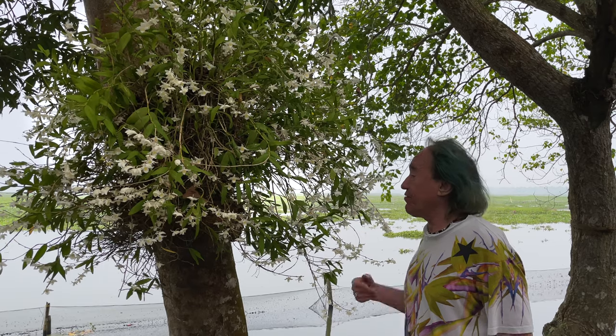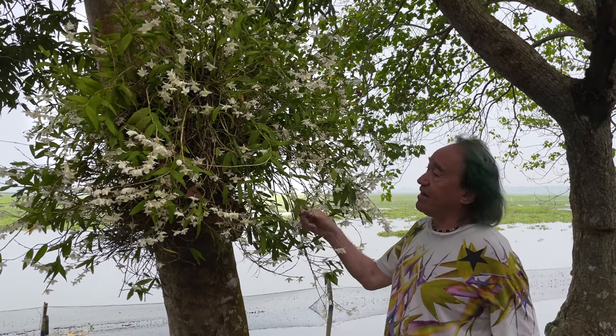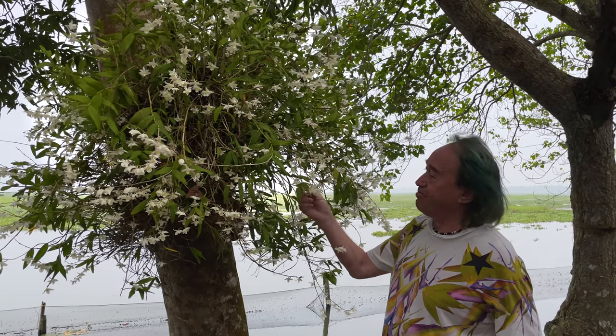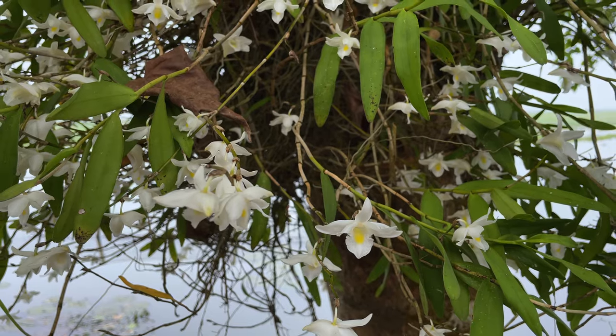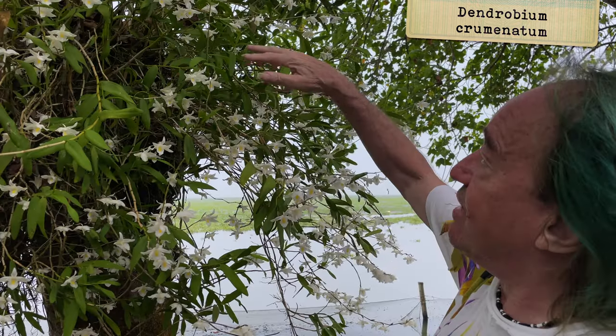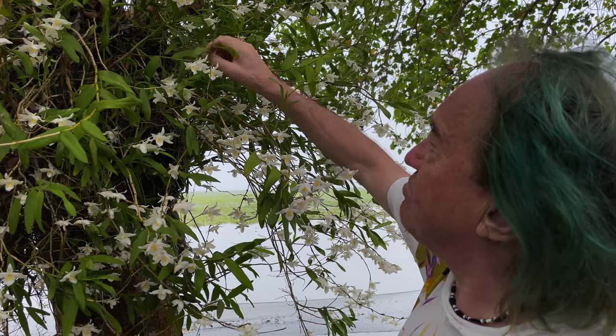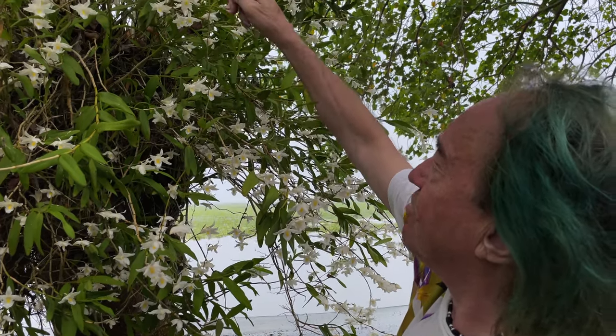It's a very fragrant white blooming orchid. I think it's the one which is called the pigeon orchid. It's a Dendrobium, I don't remember, crumenatum or something like that. It has been installed on this tree, but it is a native Asian species, or maybe native of India also.